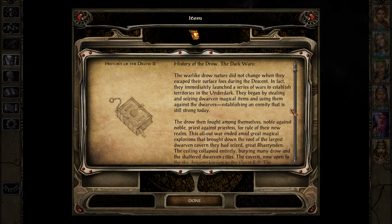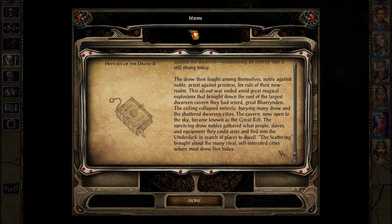The warlike Drow nature did not change when they escaped their surface foes during the Descent. In fact, they immediately launched a series of wars to establish territories in the Underdark. They began by stealing and seizing dwarven magical items and using them against the dwarves, establishing an enmity which is still strong today. The Drow then fought among themselves, noble against noble, priest against priestess, for rule over their new realm. This all-out war ended amid great magical explosions that brought down the roof of the largest dwarven cavern they had seized, the Great Berrinden.